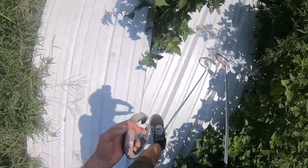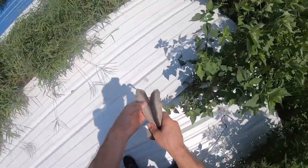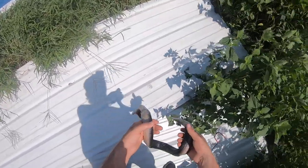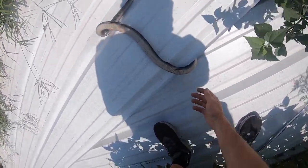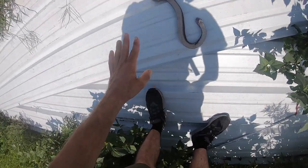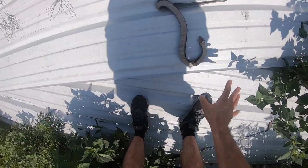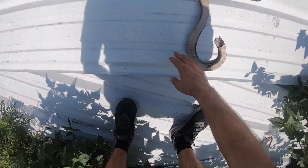Well, it's time to set this hognose snake free. Usually when I put snakes back under tin, I let them crawl under it, but this guy is not going to come out of his dead state for a very long time. And he's perfectly fine. This is very normal. It just takes a long time for them to feel safe and come out of their dead state.